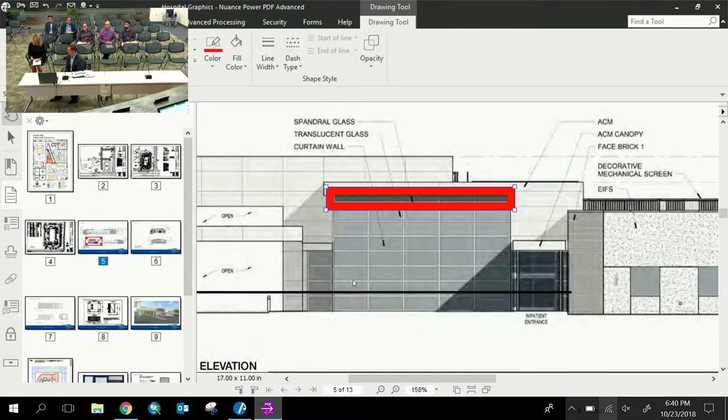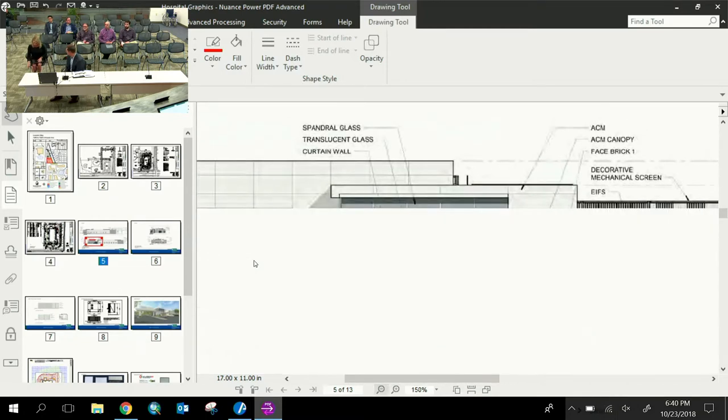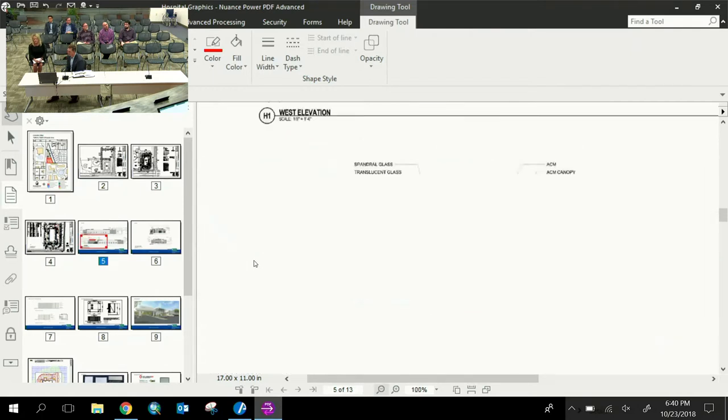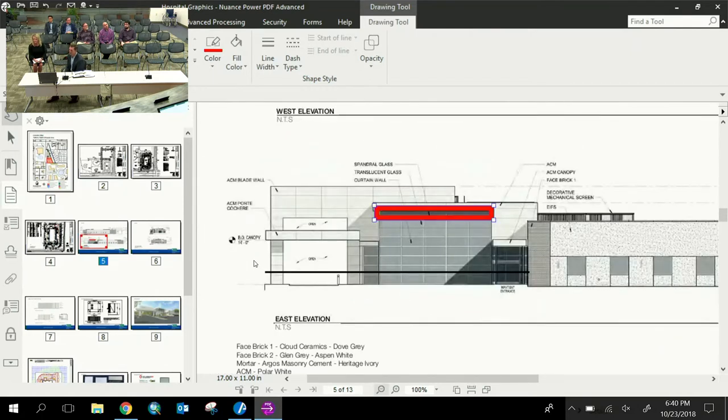Do we know the percentage, Denise? It's not much. It's more of an accent material than what I would call a primary building material. And then, of course, the spandrel glass would be the other piece that we're hoping for approval on.